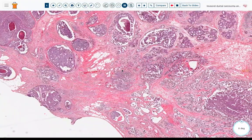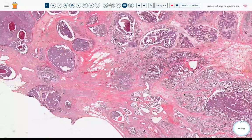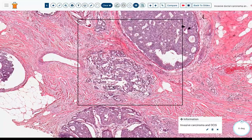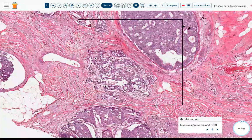Now you see these little nests of tumor cells. You see there's a stromal response. If we look on higher power, so here's a representative nest. Here are the tumor cells. You can see they're in direct contact with stroma. So this is definitely invasive carcinoma. You can see the stromal response around it. So these are the cells that are capable of getting into lymphatics or blood vessels and metastasizing.